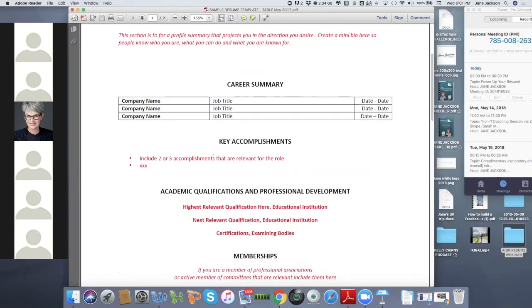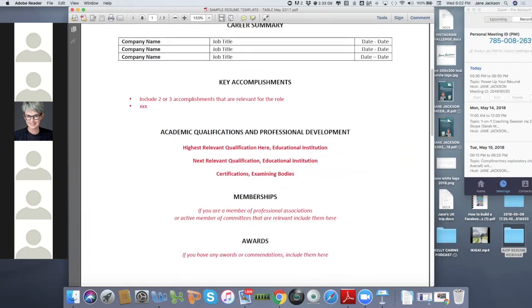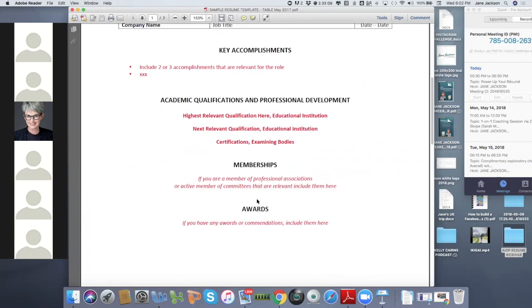Put in 2 or 3 accomplishments where you've organized major events and it's been a massive success, or you've streamlined processes and you've saved money because of your incredible research capability and procurement capabilities. All right, so that means you just give 2 or 3, like, hey, I get stuff done and I save you money, or I help you to improve profits or whatever, and then your qualifications, memberships, and awards. Does that make sense? Do you like this?